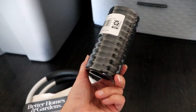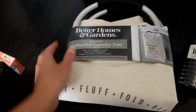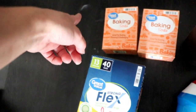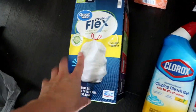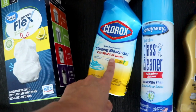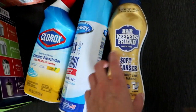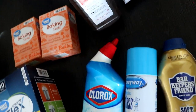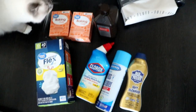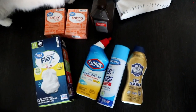I got some new shower curtain hooks because mine are starting to rust. Got a new laundry bag here. It's super cute, a collapsible laundry tote. Picked up some baking soda, which spilled on the floor. Some garbage bags. I got some new toilet cleaner, this Clorox clinging bleach gel. It's crisp lemon scented. Had to get some more foaming glass cleaner, and then I also got some Barkeeper's Friend and some peroxide. So yeah, just showing you this quick little haul before we get started on the real damage.